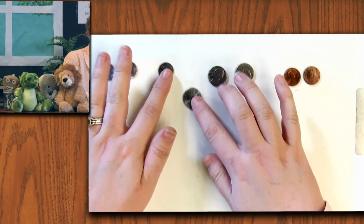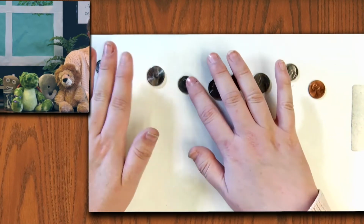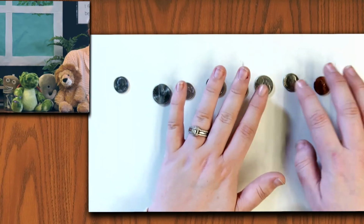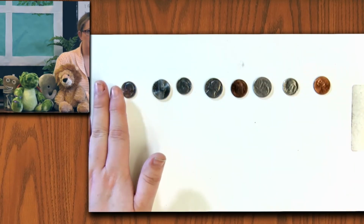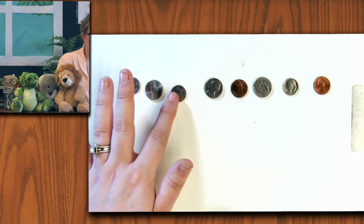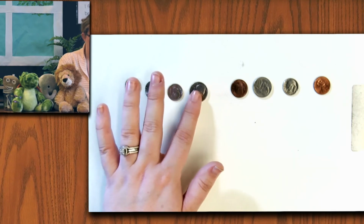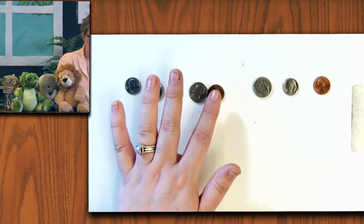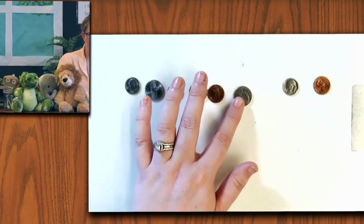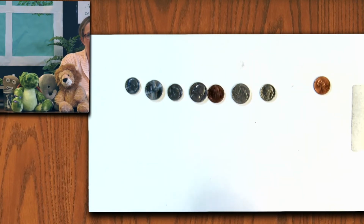Yes. I'm going to make it match. Now imagine, friends, that we had to count it in order this way. Okay, so 10, 15, 25, 31, 36, 40. Was that very efficient?